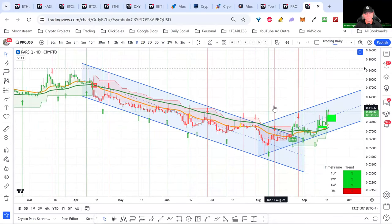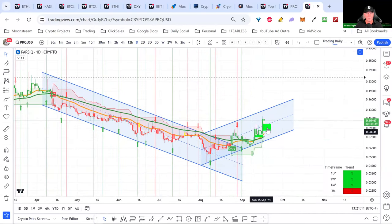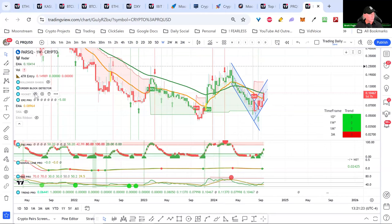But it looks interesting. Originally, I was ready to write it off, but it's in a new uptrending channel. It's got buy block money flow right here. The ATR is green and bullish with an entry zone there. If we did look at a weekly on the trend strength indicator. So I don't know, I'm liking this a little bit more for a swing trade. And who knows? It's at 10 cents, you guys.